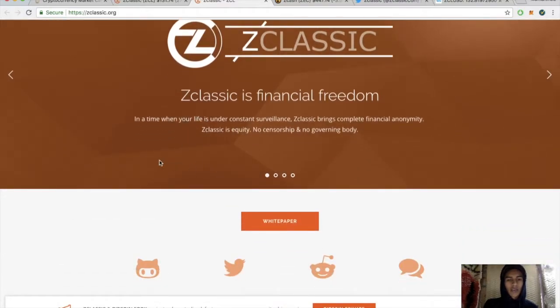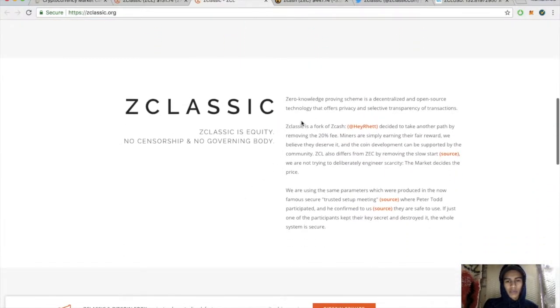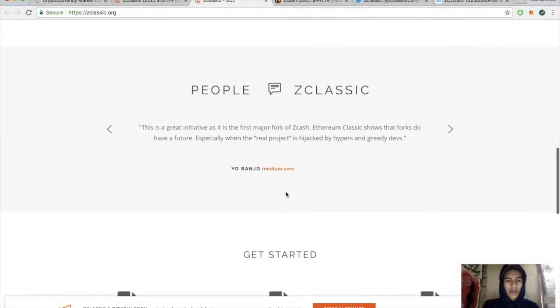Zclassic, financial freedom. So Zclassic is a fork of Zcash, decided to take another path by removing the 20% fee. Miners are simply earning their fair reward. We believe they deserve it, and the coin development can be supported by the community. ZCL also differs from Zcash by removing the slow start source. We are not trying to deliberately engineer secrecy. The market decides the price.